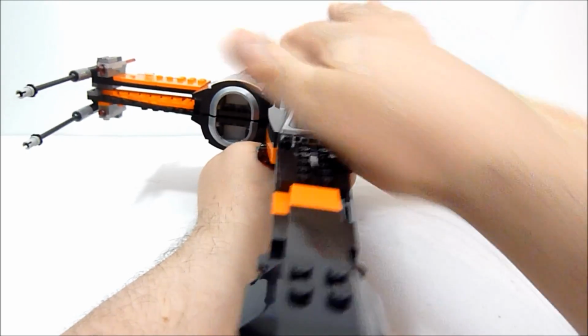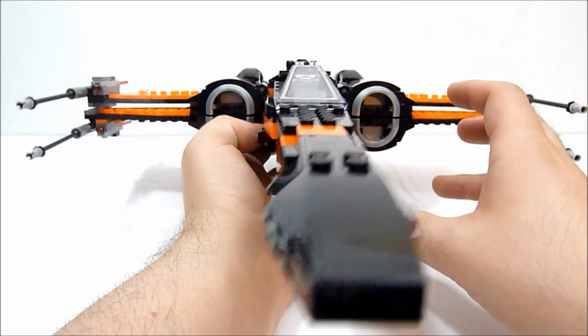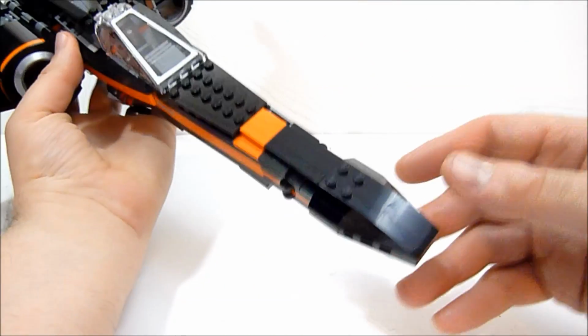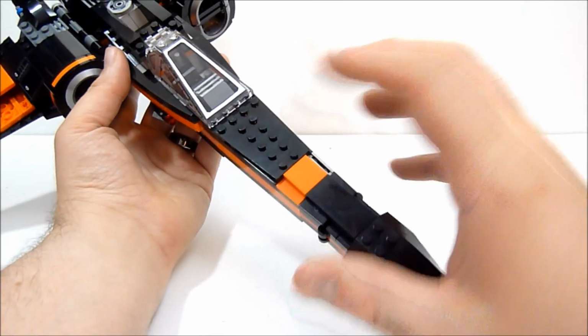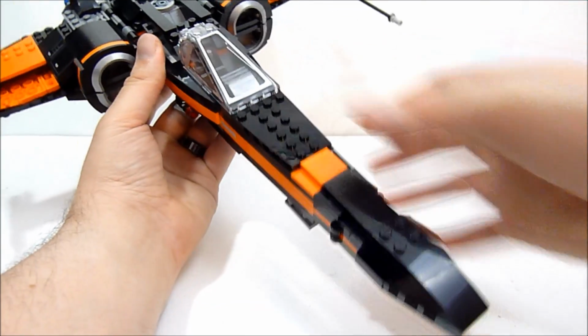But I love the curve on the top. It really is a nice update to the older design while still keeping the main feel of the vehicles intact. The front end, I believe, is changed in the actual film design. Not drastically, but I believe it's changed a little bit. But for the Lego purposes, they've built it pretty much the same way.